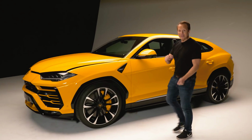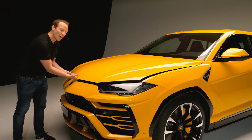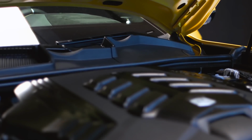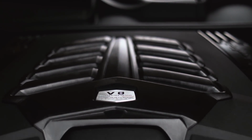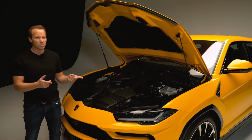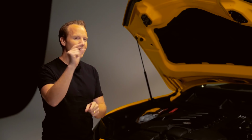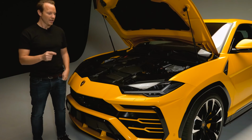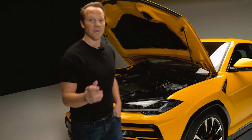But what about speed, I hear you cry? Well, because this car is basically an Audi Q7 underneath, unfortunately, the Huracan's V10 or the Aventador's V12 simply won't fit. What you get instead is a 4-litre twin-turbo V8 producing 650 horsepower, and that's capable of doing 0 to 60 in 3.7 seconds and 186 miles an hour flat out, which is a little bit quicker than the 707 horsepower Jeep Trackhawk. That means this is officially the fastest SUV in the world.